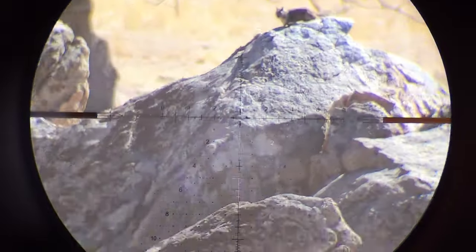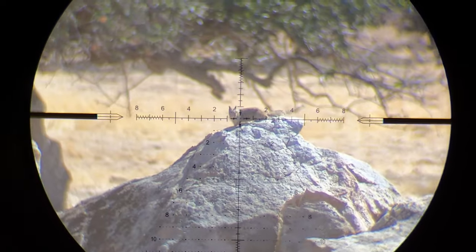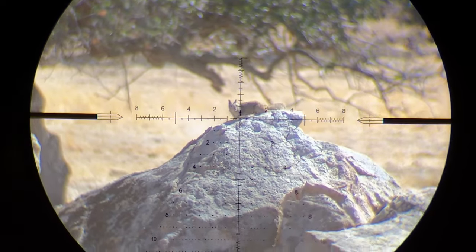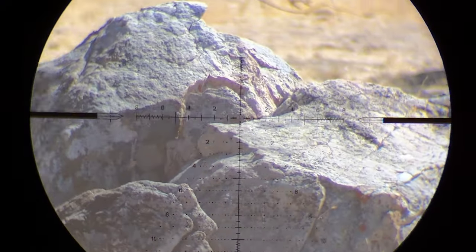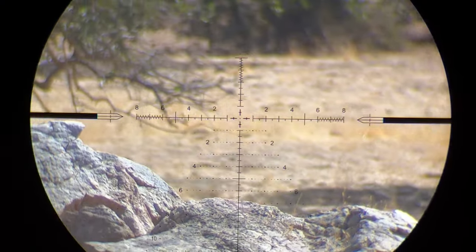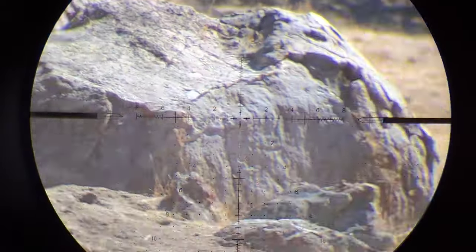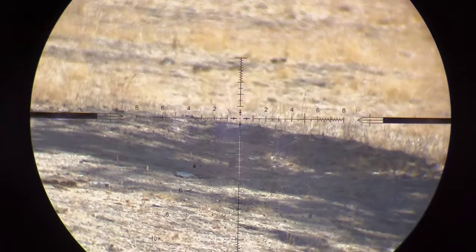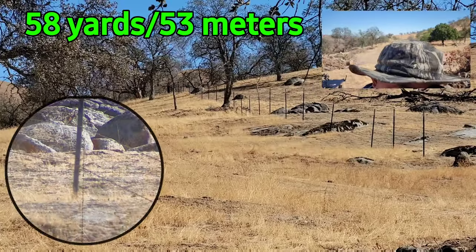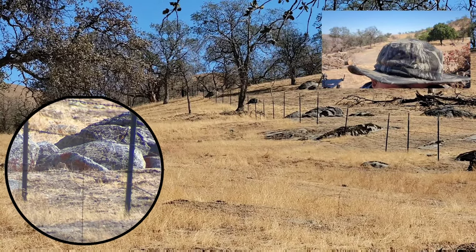What's it at? 70? 70. Whoa! Come on, went over it. Oh, nice. Yeah, I went over it. I miscalculated my mental elevation. I gotta shoot up. Range finder. Okay, 58 yards. Nice.